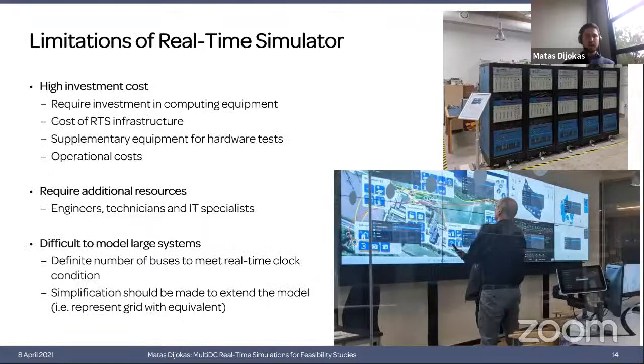However, RTS has some limitations, and the most obvious one is the high investment cost of the hardware and infrastructure, as seen in the figure above. It requires a dedicated room for that. It has additional resources in terms of IT and technicians to make the necessary connections and supervision of the equipment. And the hardware restricts the model size to meet the real-time clock condition. Due to that, some simplifications of the system may be needed. For example, a part of a network may need to be represented with an equivalent grid.